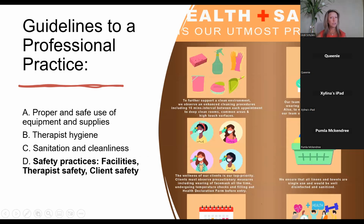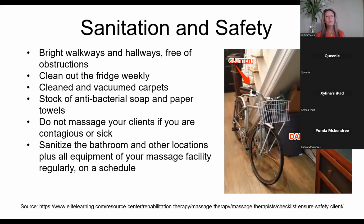Let's take a look at best practices for sanitation as it pertains not only to your treatment room, but to your facility. Depending on where you're practicing, you might be practicing from home, or you may have rented a location. But let's talk about what that looks like, again as a brief review for the MBLEx. So safety means that hallways are free of clutter. If you are bringing someone into your home, it is clean and it is safe. Otherwise, don't bring them.